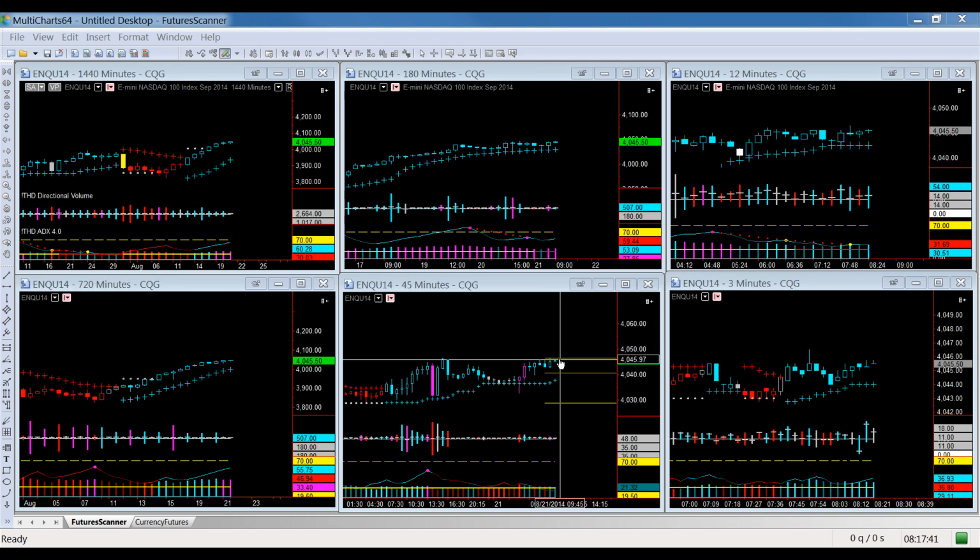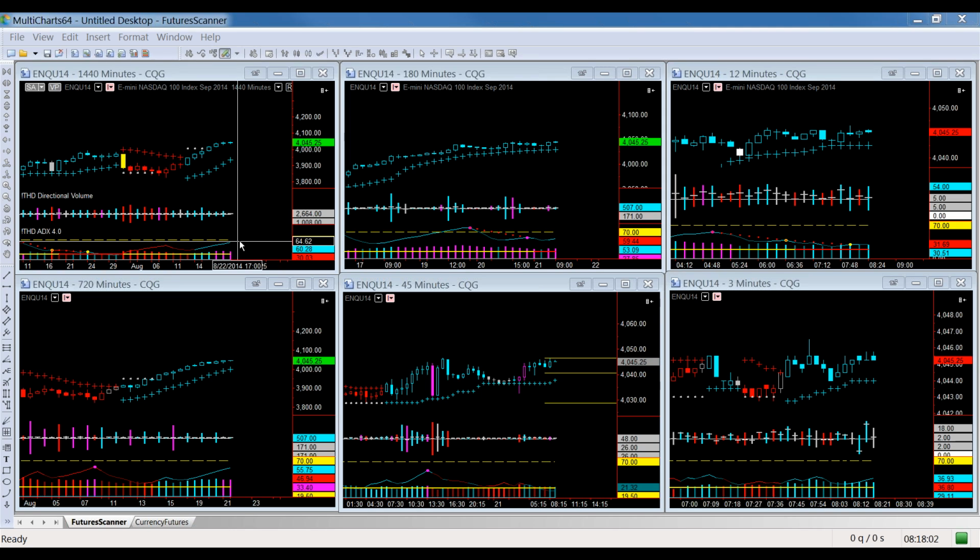Okay? The NASDAQ, you got overhead resistance, and then you have nothing above you. Okay? That's because we're making new highs right now on the NASDAQ. Now, one thing to note, you have an ADX over here on the 1440 that is at 64. It's not overbought. It may be overbought tomorrow, but it's not today. And then you have magenta down here. If we get a magenta peak, then we would expect a downward movement on both of these charts.